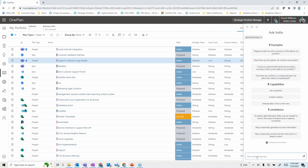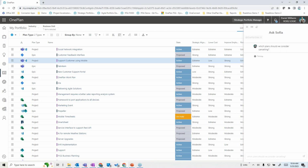So if I ask a question here like, let me see here, out of this plan, let me just say something like, which plans should we consider canceling if I have a constraint? And I'm thinking I might have to offload something. It's doing some thinking, and based upon the data it's got there, it's going to provide some answer to me, to give me some insight, or at least give me some direction into where I should be looking.